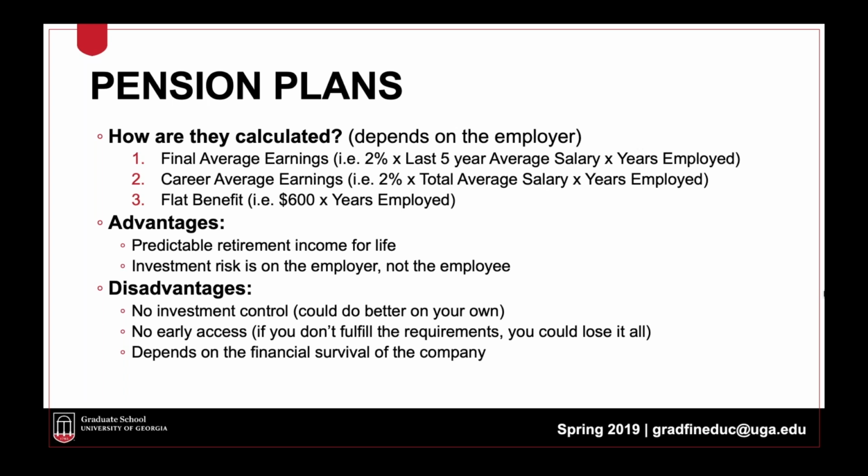Another disadvantage of pension plans is that it depends on the financial survival of the company. So if you're working for a small company that ends up going under between now and the time that you retire, then all of a sudden you no longer have access to a pension because they can't pay you a pension. But if you work for a company that's been longstanding, or a public university that's been around forever, then you can be pretty confident that you're going to receive a benefit in retirement.